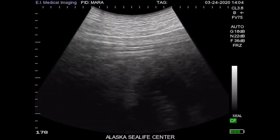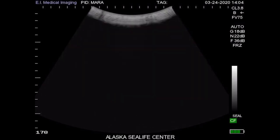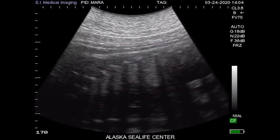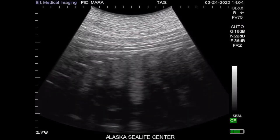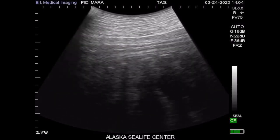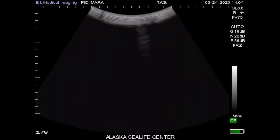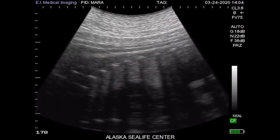So back in December, we started checking her every week or so. Now that we know she's getting closer to giving birth, we've been monitoring her and doing ultrasounds a couple times a week. And again, she does this all voluntarily. She goes into this chute, she lays down, and she lets the veterinarian put the ultrasound probe against her belly so we can see if we have a heartbeat.